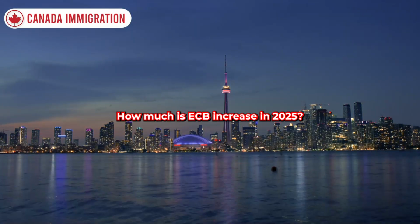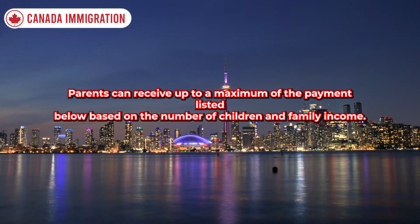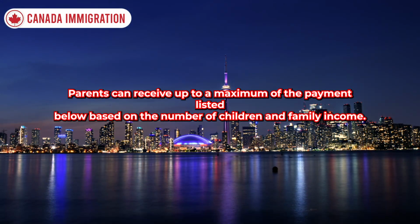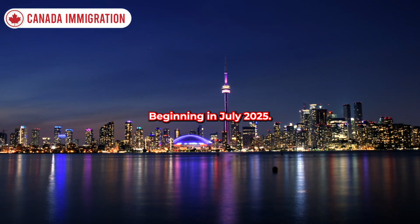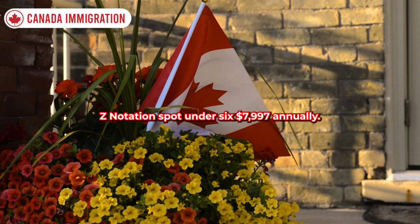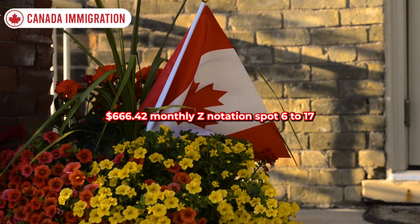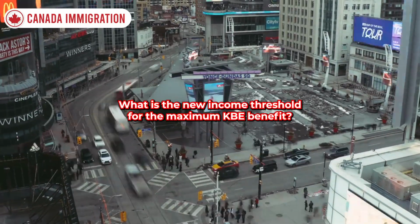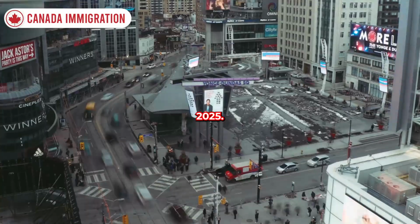How much is the CCB increase in 2025? Parents can receive up to a maximum of the payment listed below based on the number of children and family income beginning in July 2025. Under 6: $7,997 annually, $666.42 monthly. 6 to 17: $6,748 annually, $562.33 monthly.